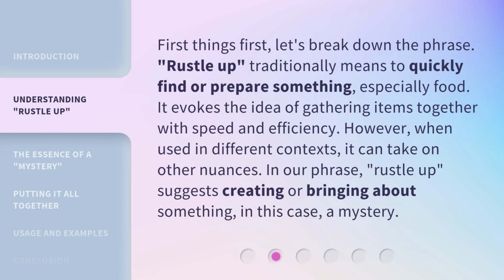First things first, let's break down the phrase. Rustle up traditionally means to quickly find or prepare something, especially food. It evokes the idea of gathering items together with speed and efficiency. However, when used in different contexts, it can take on other nuances. In our phrase, rustle up suggests creating or bringing about something, in this case, a mystery.